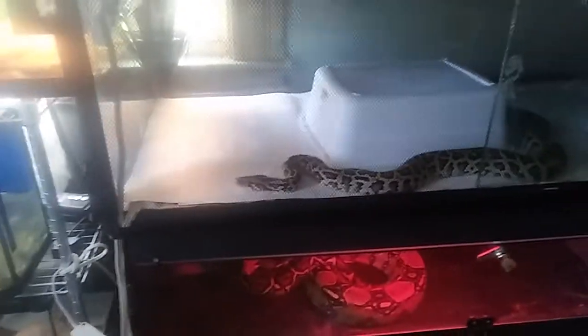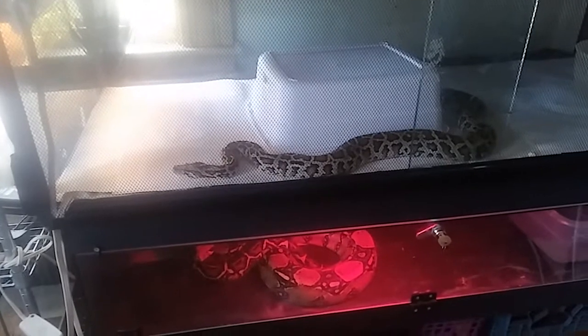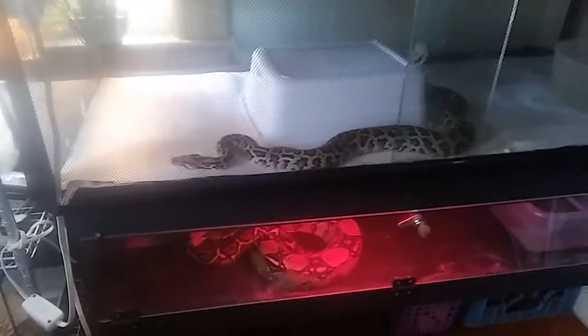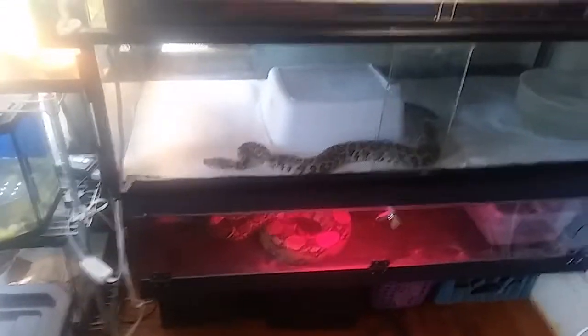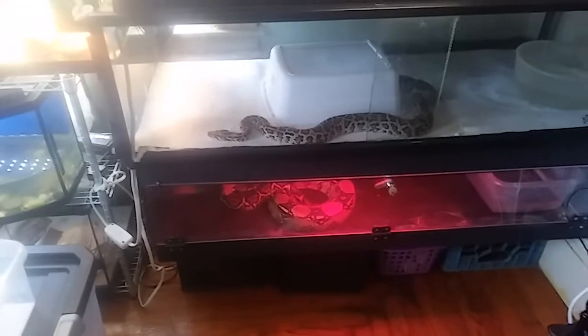And also, real quick, Bernie the Burmese is out. There he is. That's my male Burmese. He's about 3.5 feet long. I got him a few months back. He's a great addition. I don't breed Burmeses, but I've been thinking about it for a future project.